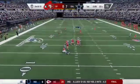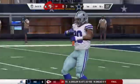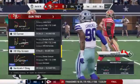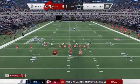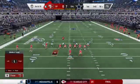Garoppolo looks to throw, and he will go down. A Cowboy sack. DeMarcus Lawrence, his 2nd sack of the night. Well, it was 2nd long, now it's 3rd and even longer. They're going in the wrong direction here. Definitely going in the wrong direction for the offensive guys.